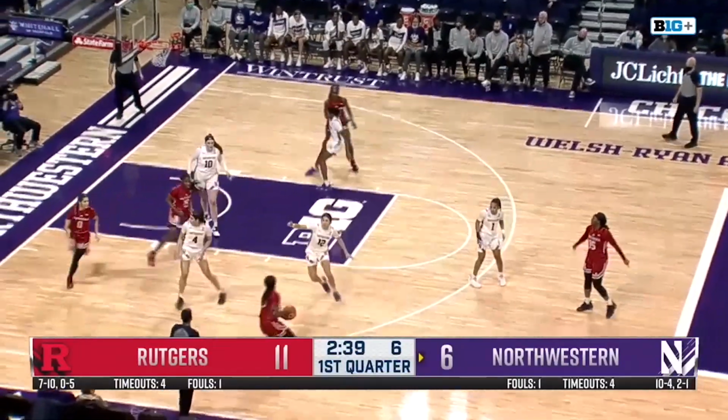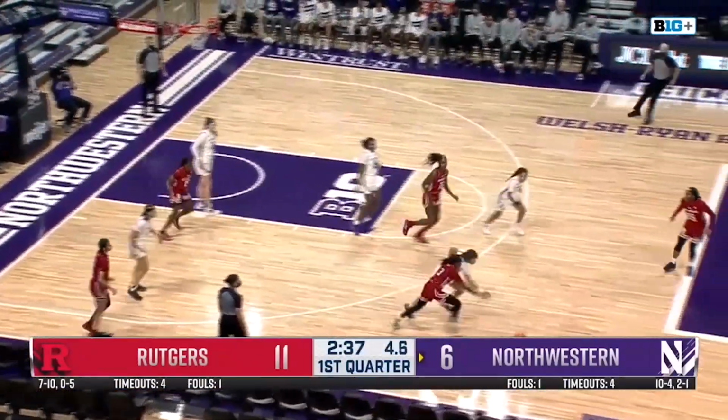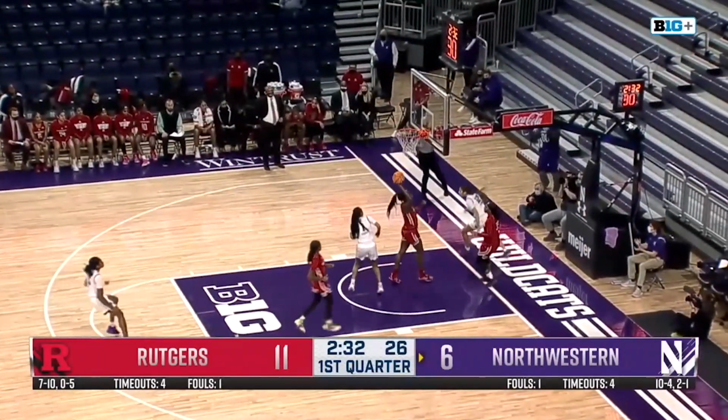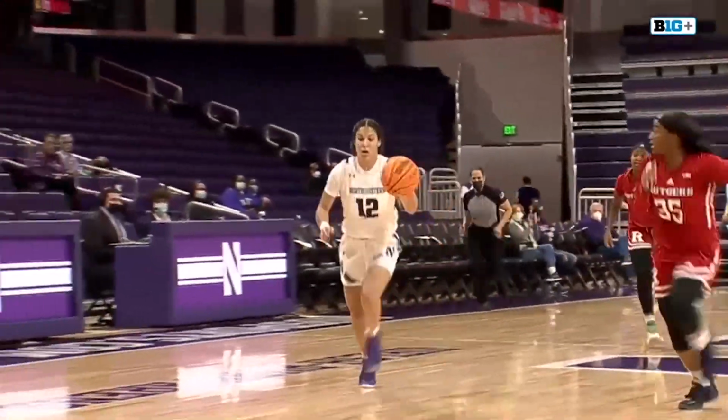Another late shot clock situation for the Scarlet Knights. Dixon's pass deflected and taken away by Burton. And now she's running on Lassiter. Goes around her to the rim for two. Momentum at least to end the first quarter as we see this Burton steal and score.